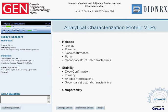And if we go to the next slide, we'll talk about that a little bit. So, again, we want to really look at the necessary assays for releasing the vaccine and establishing stability. And, of course, now with a virus-like particle, we add some additional complexity to these assays. For example, in release, we still have to look at identity, potency, dose confirmation, purity. But now we also have to be able to monitor the secondary structure of the vaccine because it's a particle. We want to make sure that we maintain that particle structure during the shelf life of the vaccine, and that's not changing and possibly losing immunogenicity during the storage of the vaccine.